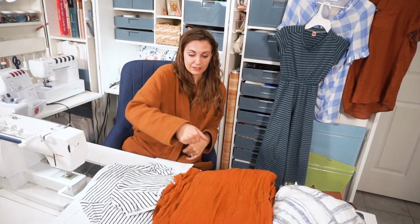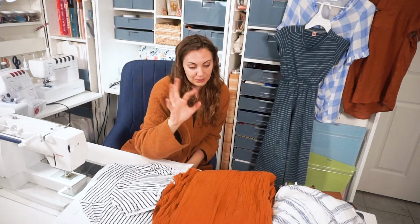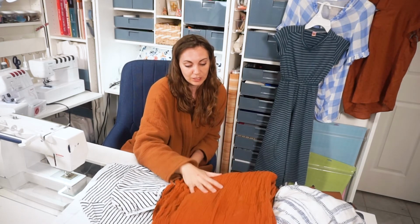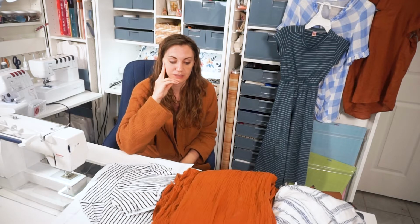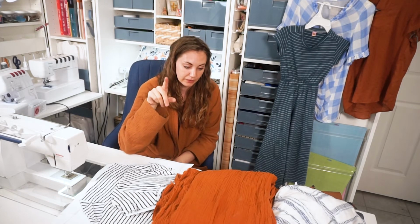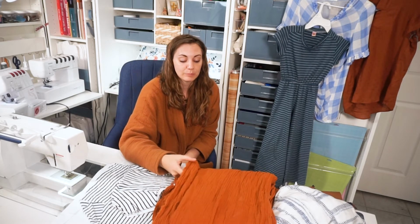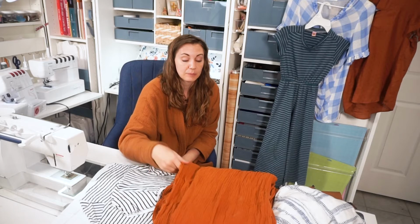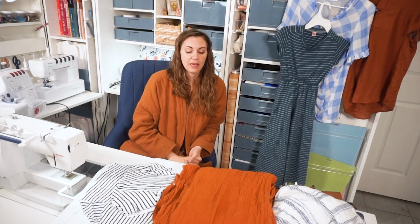And it's hilarious because it is almost the same color, and they're both double gauze. Anyway, I have this beautiful brown double gauze that I want to make into overalls. It's kind of like semi-fitted overalls. It's called the Greer Jumpsuit by Hey June Patterns, and I'm doing the overall version with the ties at the top.